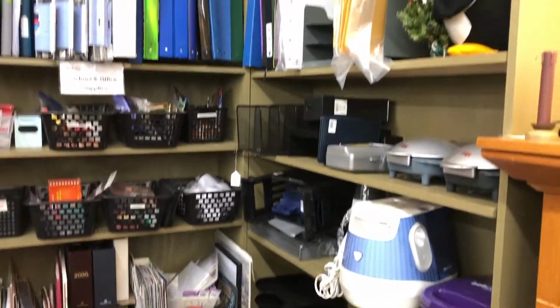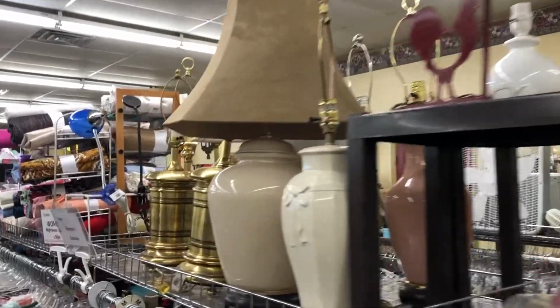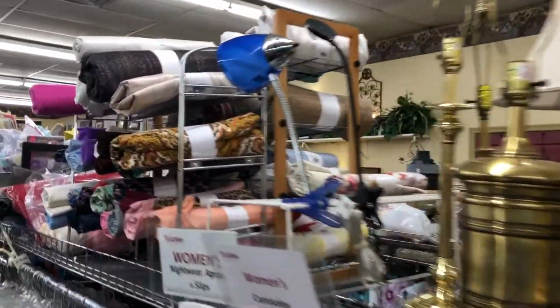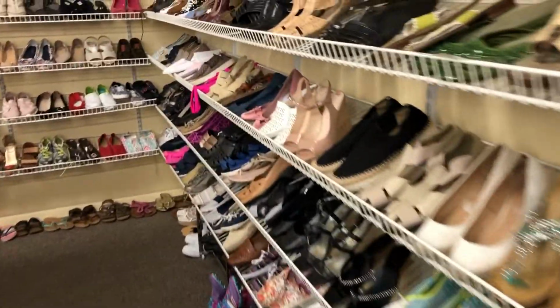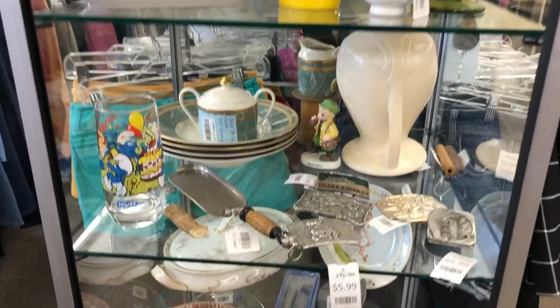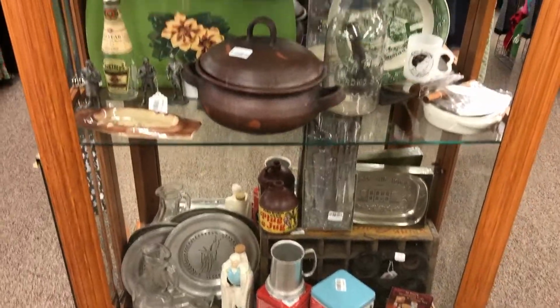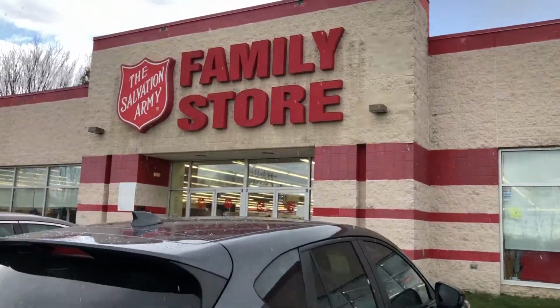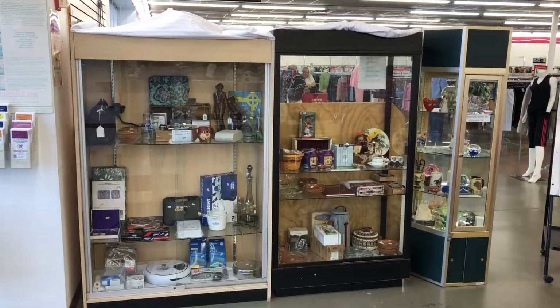Office supplies, home goods, lamps. Again, a moderate selection, but generally nicer things. Bunch of shoes. They did have some glass cases with things that are more collectible, a little bit more pricey. They had like a Smurfs glass in there. There's a second case over here where they had like a Ritz tin and a premium crackers tin and things like that.